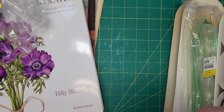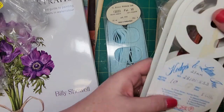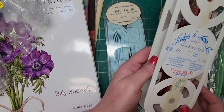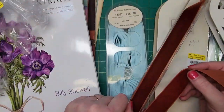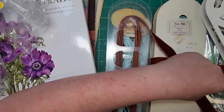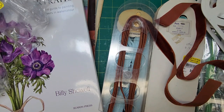This one is a thinner powder blue. And one of these had, this one here, $4.59 a meter. I think that kind of almost looks like the same brown, doesn't it? Similar, but this one's slightly thicker, and this one feels more like old, more vintagey. This one feels kind of not as rich.